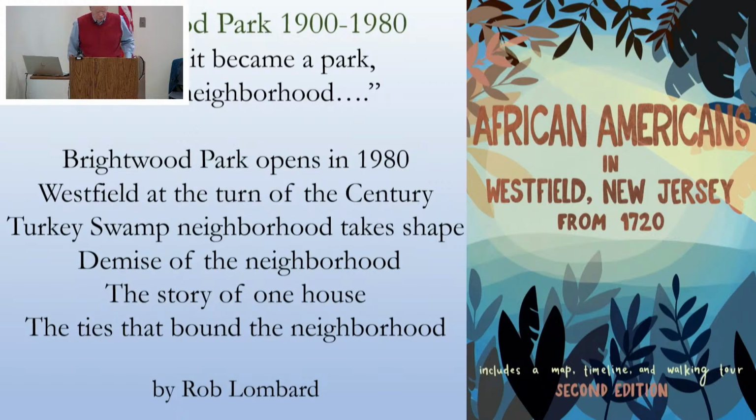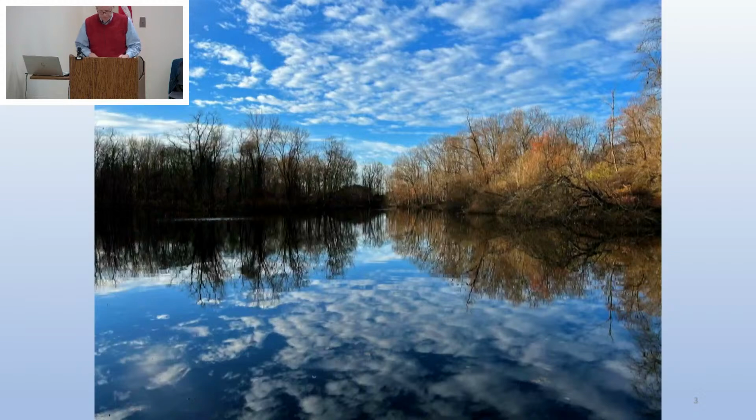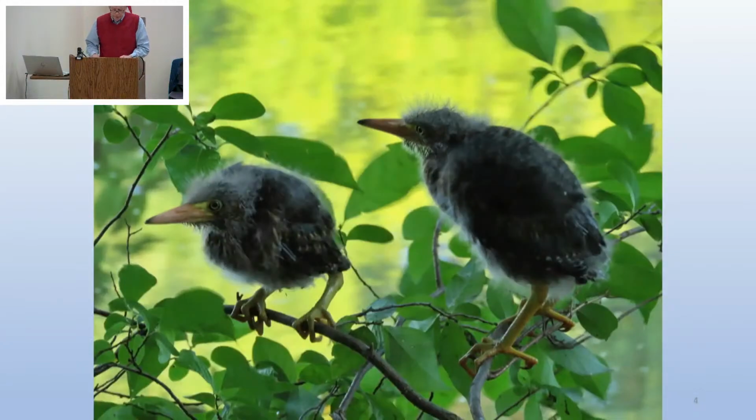In the northwest corner of town, the park is approximately 43 acres in size and is mostly a wooded area that features 2 ponds and nearly 2 miles of walking trails. It was dedicated as a passive park, symbolized this past year by the birth of 2 newly hatched green herons in the park.